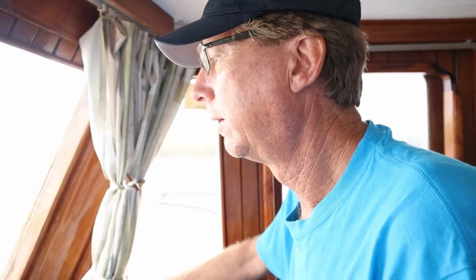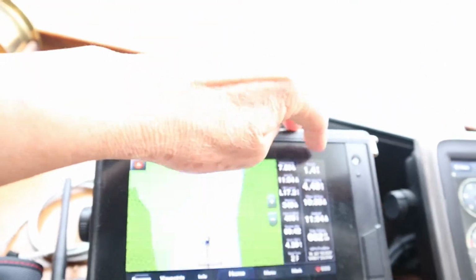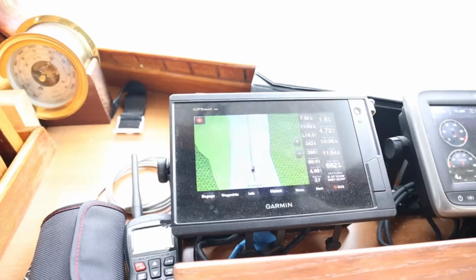Let's see if we don't run aground first. That was shallow water alarm. All right, we got less than 2 feet underneath us. Which is right there. 1.4 foot at this point.